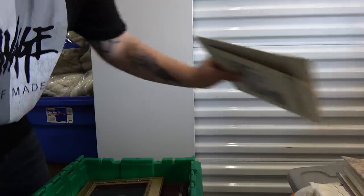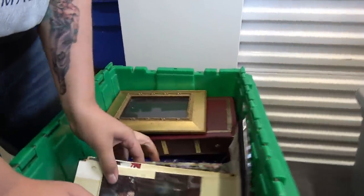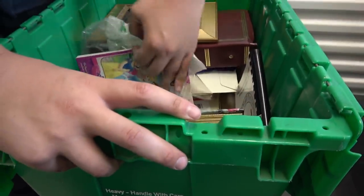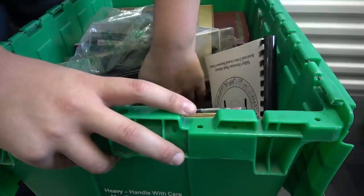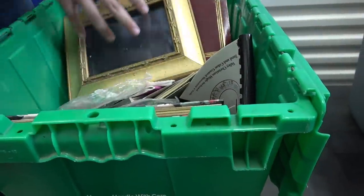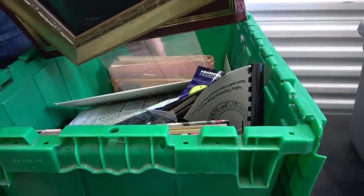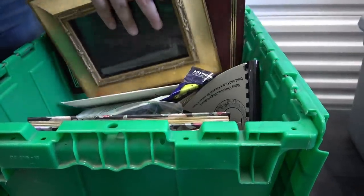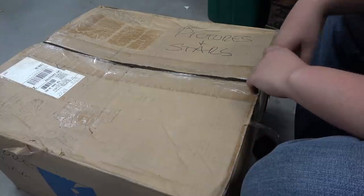Old wedding photos. You know, we always give the photos back. This whole thing's looking like photos. Yeah, it might be. As far as I can see, it's all pictures. I mean, we would literally only sell photo albums for like a dollar or a frame for a dollar, so we'll probably just send this whole tote back because it's not really worth dealing with, honestly. No value there.